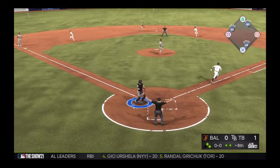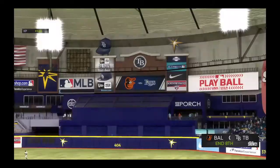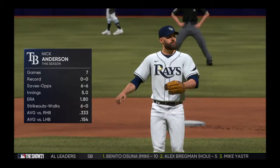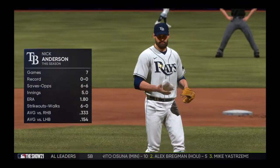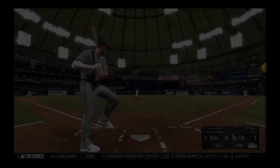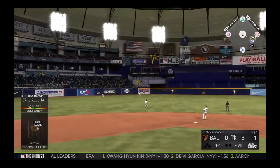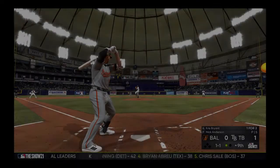And brings up Willie Adames after a walk to Arozarena, and that is it for the Rays in the 8th, as they're able to strand the runner that was in scoring position. Rays turn to Nick Anderson as the closer. He's 6 for 6 in save opportunities this year. 7 appearances, 5 innings worked, the ERA of 1.8. First batter, Trey Mancini, got one to hit there, but just missed it, and Buxton under that one for the first out of the inning.